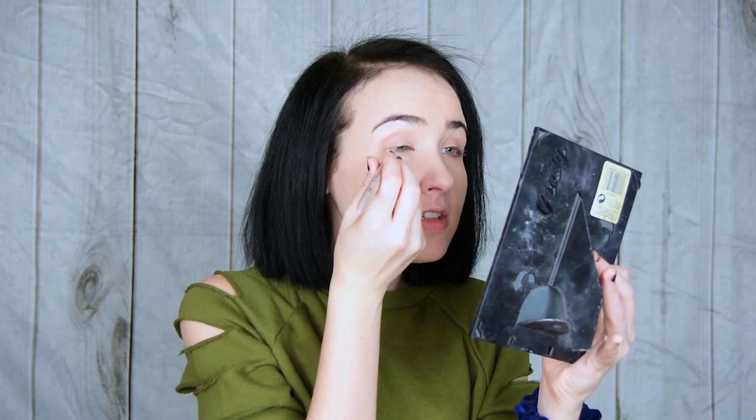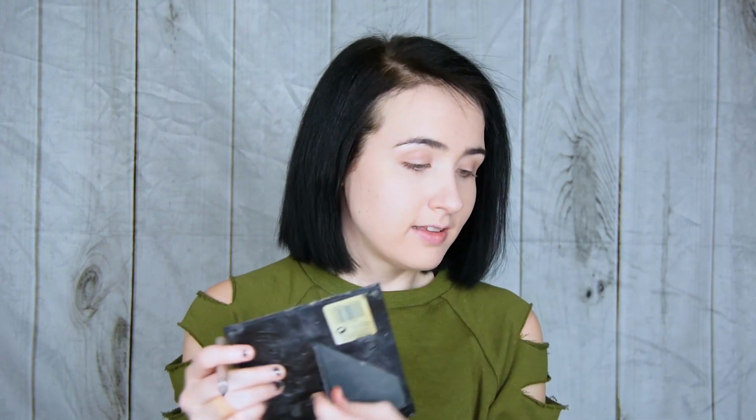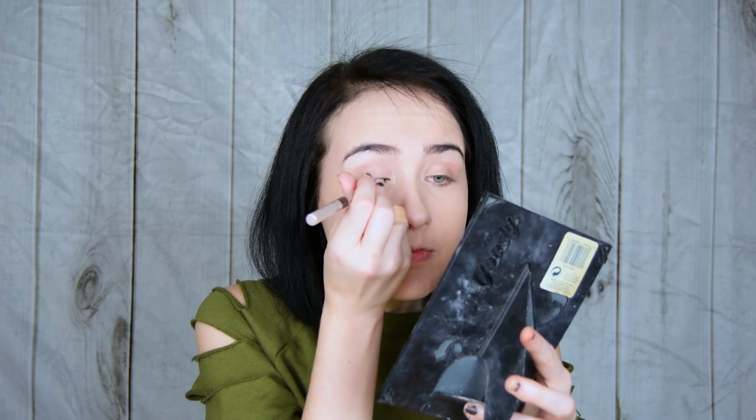Alright, so I'm gonna see what this gel liner does, but I think I'm gonna end up using the gel liner for my eyebrows despite the fact that it's not the right color, and I'm gonna use this, ooh, look, it's a pen. It's like a brush pen. Those have not done well for me in the past, but we shall try. Are you ready, Casey? Yes.